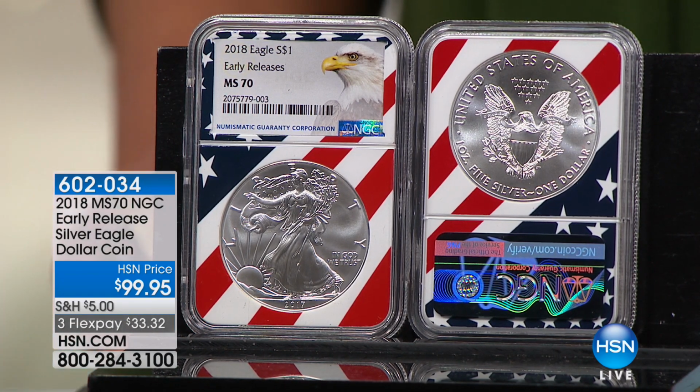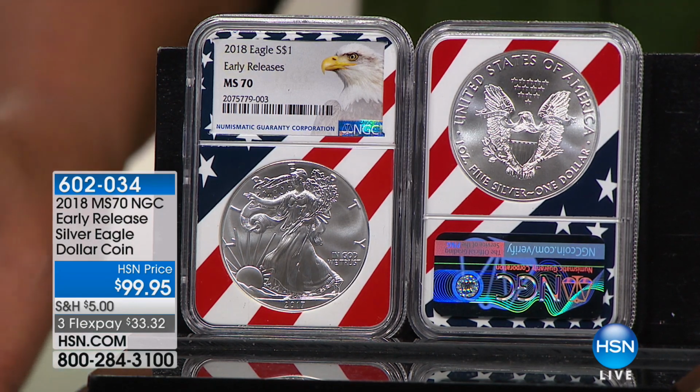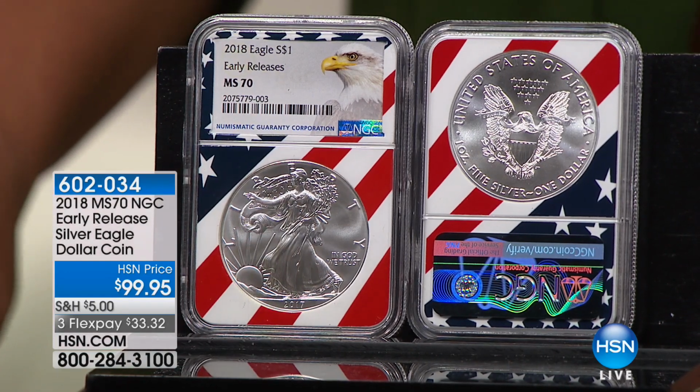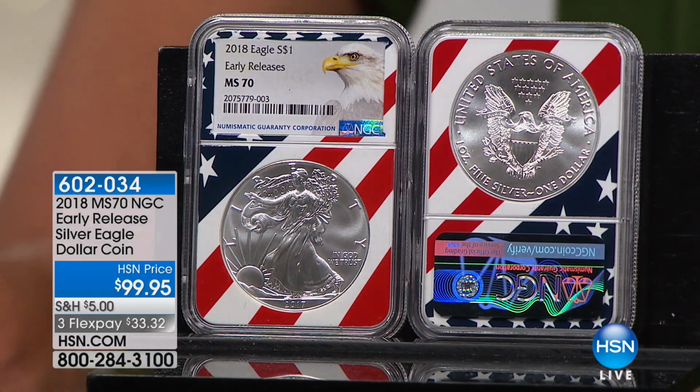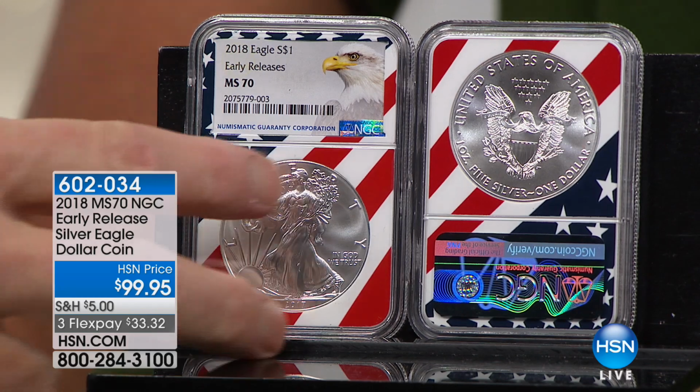So if you just want an American Silver Eagle in the early release, NGC, flag core, you're looking at it right here. You're looking at flag core early release right here, right now. This is your opportunity. Once again, remember the label remains the same. See the label?